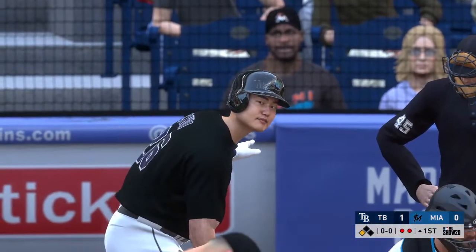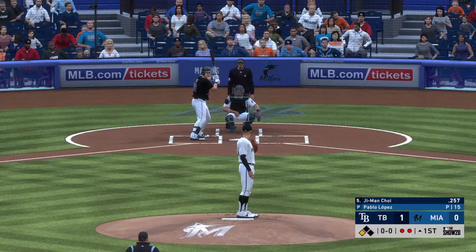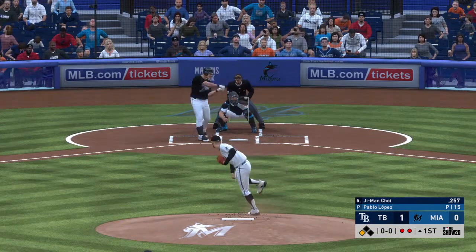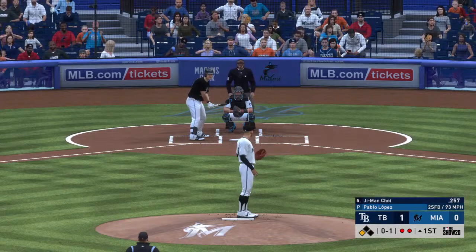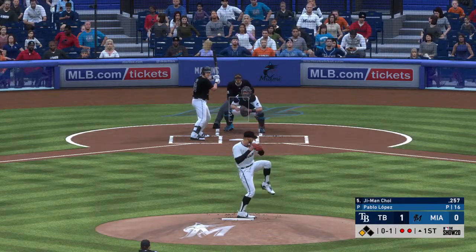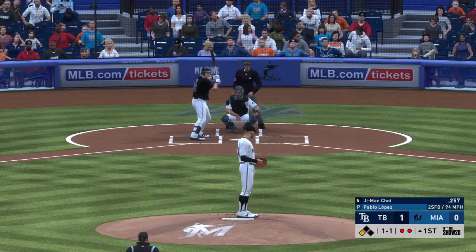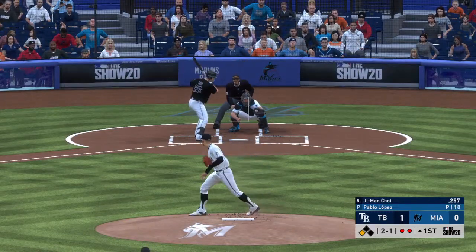So stepping in, Ji-Man Choi. And a great chance here for the Rays to add on in just the first inning. From the stretch. And he throws the fastball by him here, 0-1. One thing I'm going to keep my eye on with this young starter on the mound is how he's able to stay ahead of hitters. It makes pitching at this level a lot easier. And when you're trying to establish yourself in the big leagues, you're going to have a much better time doing that if you attack hitters from the get-go.